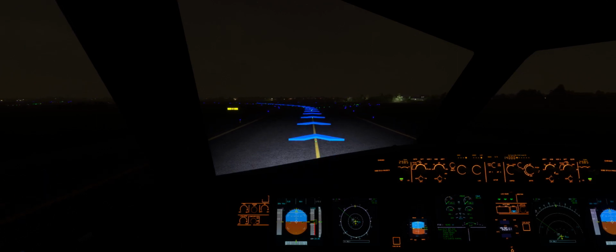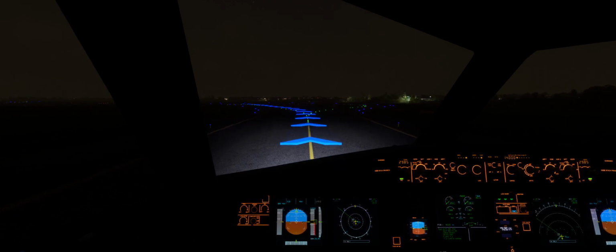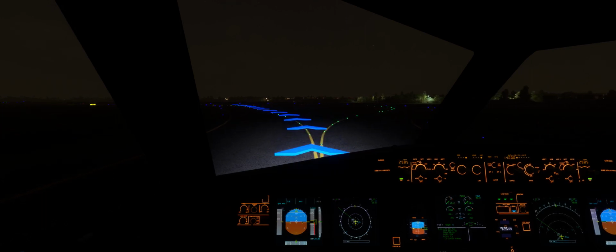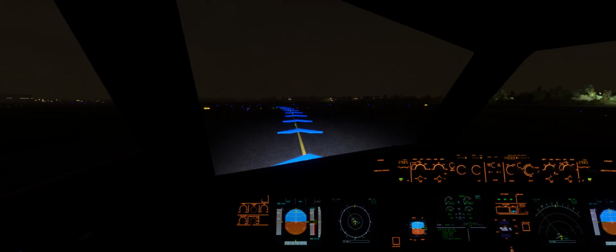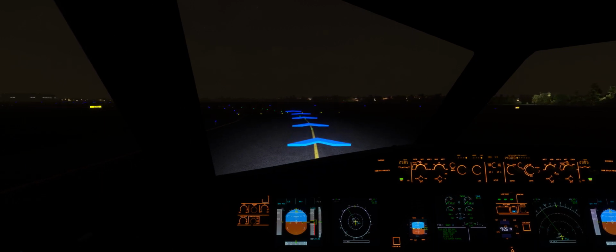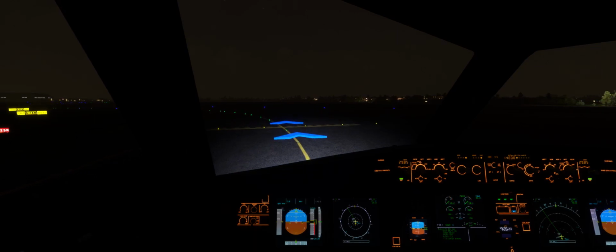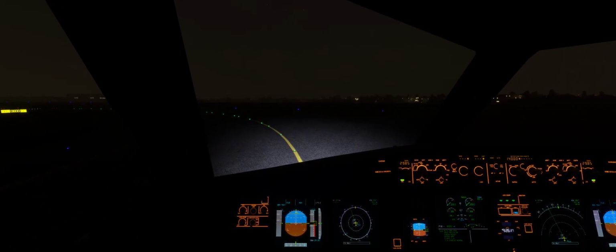I suppose just for a bit of background as well, I'm definitely not a pilot. I've just been into flight simming for quite a while. As you can probably tell by me using the taxi chevrons, I don't really spend a huge deal of time getting into the nitty gritty, particularly the navigation and navigating airports, which I find particularly boring.